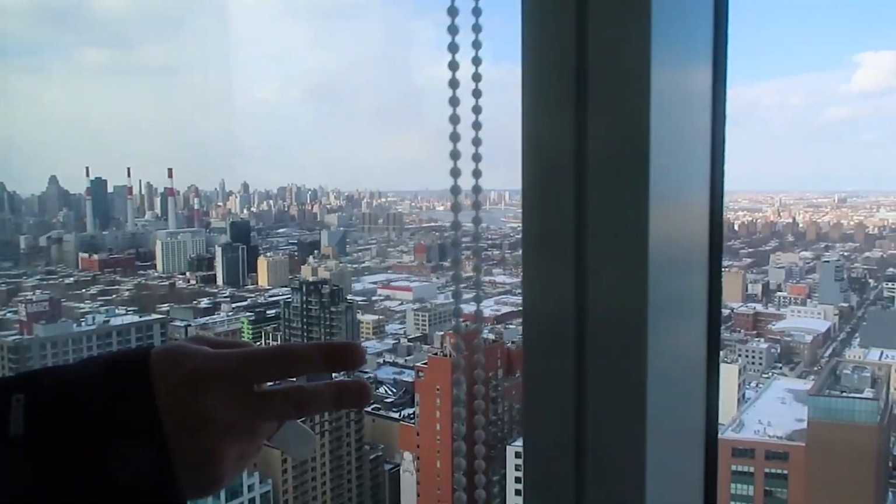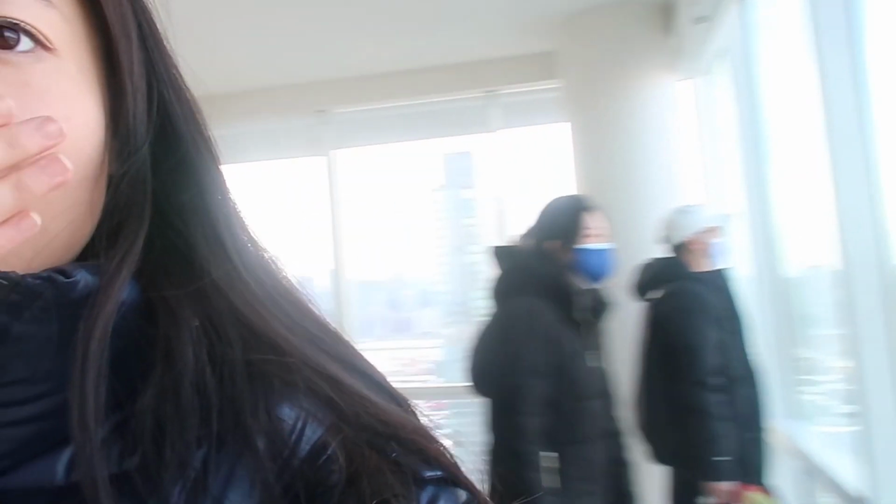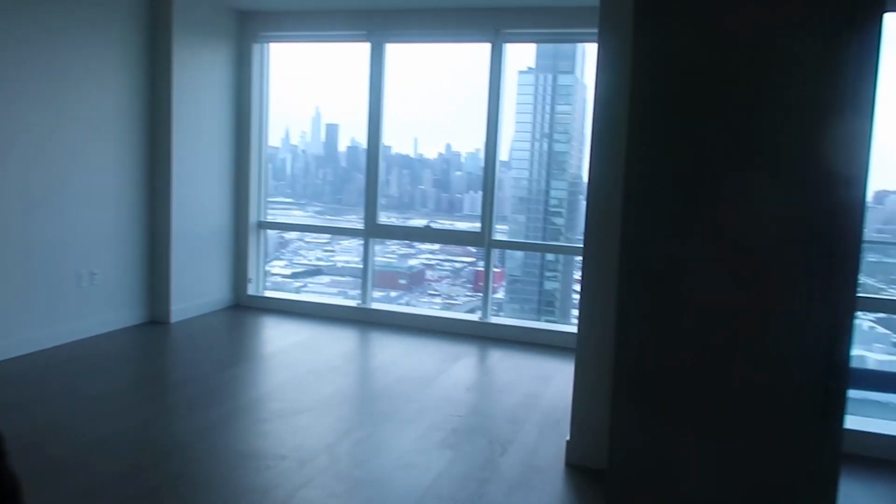Oh my god. The lighting in here would be insane. Damn, Sherwin's closet. Two closets. And Sherwin's bathroom. This is huge. Look at this space. The building is not as nice as the last one, but this room, the layout is really nice. I love it. The living room is gigantic.